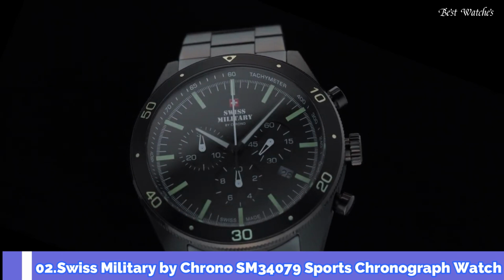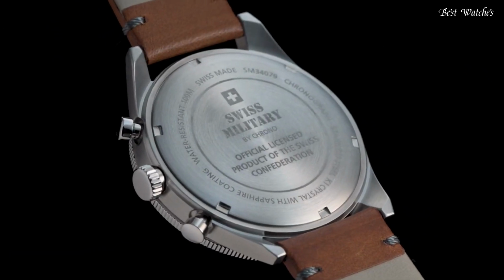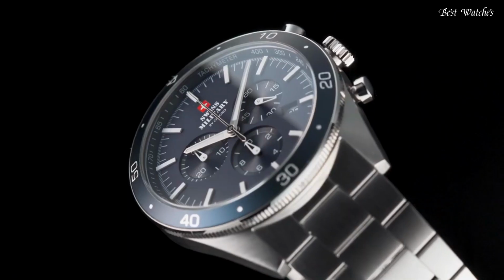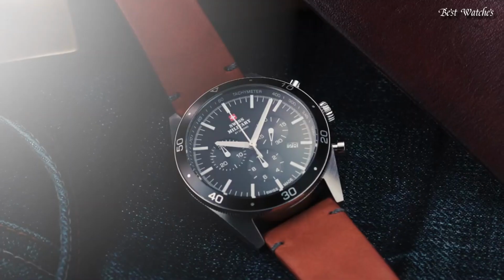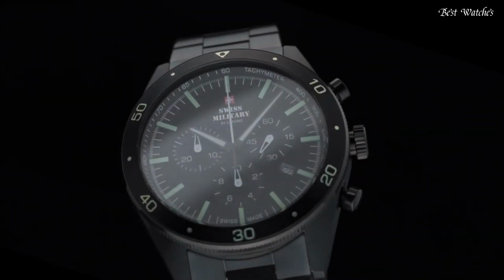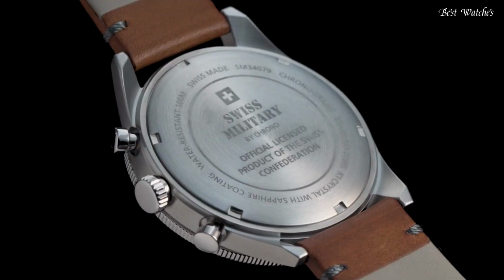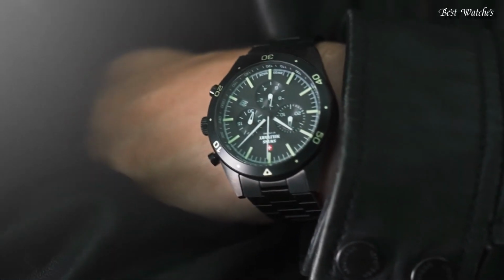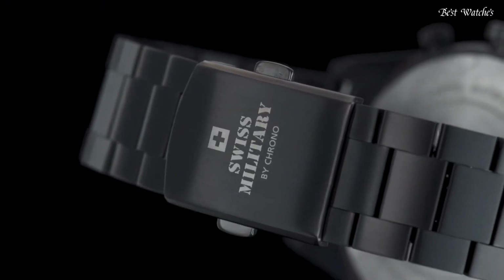Number 2. Swiss Military by Chrono, SM 34079, Sports Chronograph Watch. This chronograph watch is the perfect fit if you are looking for a timeless and elegant men's watch that is not too classic, but still maintains a sporty look. Naturally, this chronograph is made with all of our Swiss-made quality features. Stainless steel case, K1 extra hardened mineral glass with sapphire coating, water resistance up to 100 meters.